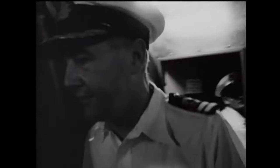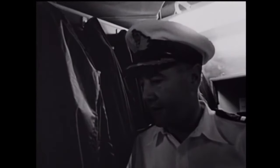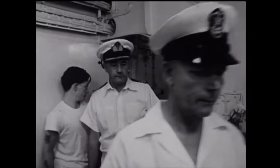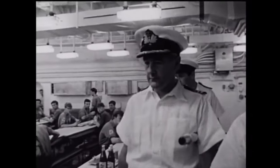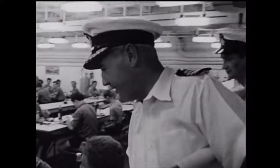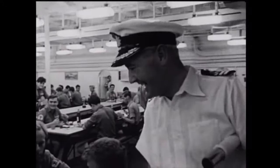But on the whole, your mess deck looks very clean, but the painting is beginning to go yellow, and it's time you started to touch up paintwork. Excuse me, sir. How's your food today, Forrest? Enjoying it? Good, isn't it?